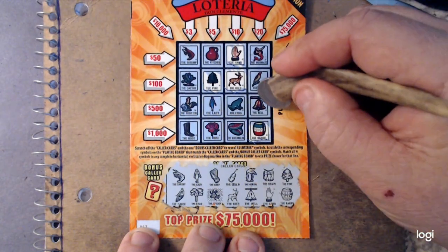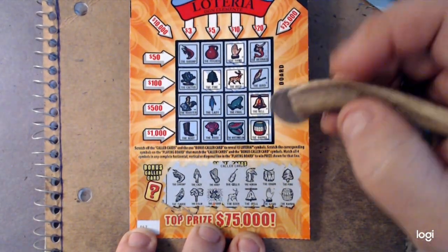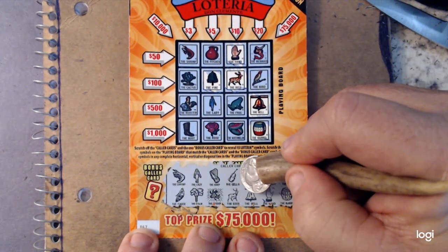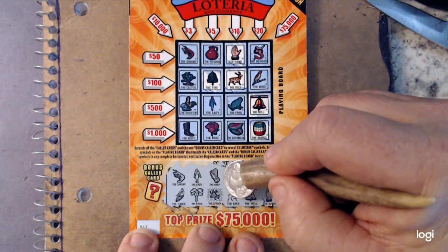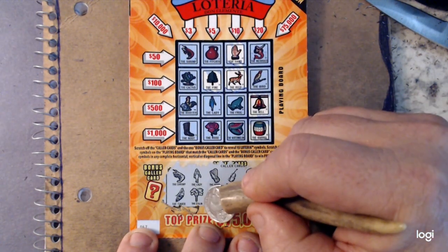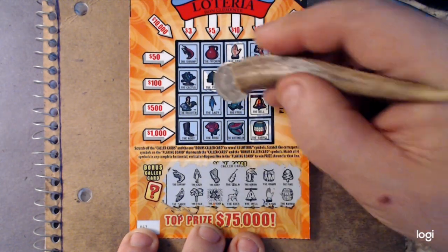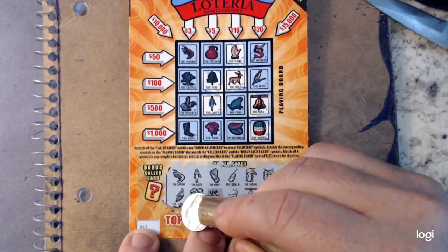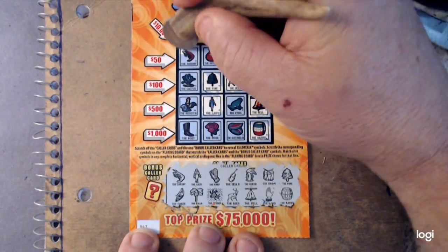Oh, wait a minute. I got a bell right here. Sorry, but I know you're probably screaming at me right now. I do have a bell. The deer, yes. Cello, no. Spider, no spider. Harp, do not have the harp. Palm, lady, we got a lady. The canoe, no canoe, and shrimp. We do have Mr. Shrimp.